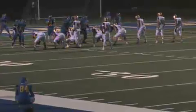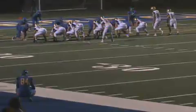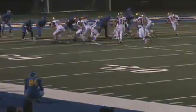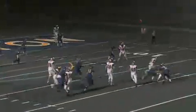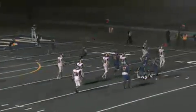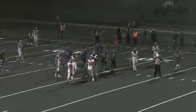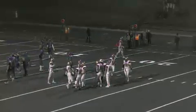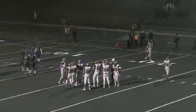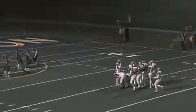Vikings are 1st and 10 on the 12-yard line. Let's see what they decide to do. Dropping back to throw. Wow, that was a crazy play there. Blackmore trying to get to his tight end. Yeah. But the pass will fall incomplete, looking for the tight end Alsop. So that's the incompletion on first down. It'll now be 2nd and 10 on the 12-yard line of the Knights.